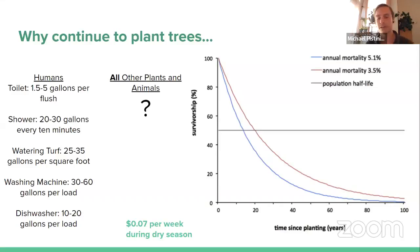I'm sure all of my friends at Valley Water can echo the sheer amount of water. I'm sure they don't even think in gallons. It's just such a small measuring unit, gallons. But if I think about this, this is a lot of water, and maybe this is every week or every day. People definitely use the toilet every day. People definitely shower every day. Watering turf, I see it every day. Washing machine, maybe it's once a week, depending on your household size. Dishwasher, again, depending on your household size.